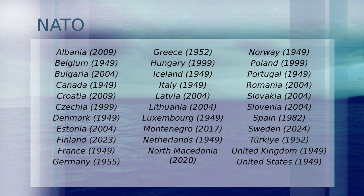This is the current listing of member countries, and in parentheses, the year they joined. So if you see 1949, they are a charter member or a founding member of NATO. So Belgium, Canada, Denmark, France, Iceland, Italy, and it goes all the way down to the United States in 1949 as well. And then you can see the years that subsequent countries have been brought in and accepted into the NATO alliance. And of course, right now, Ukraine has asked to become part of the NATO alliance.